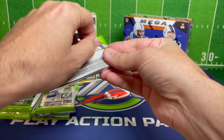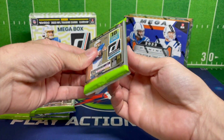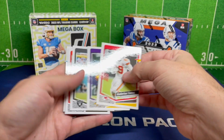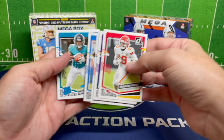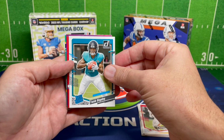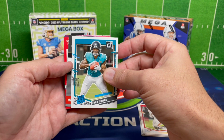First pack. Keeping our fingers crossed here. We'll go through the base pretty quickly. You've all seen the cards. You know what's in it. The one thing I will say, as I was going through my personal collection, I realized I did not have any just base CJ Stroud from this collection. So hopeful that we'll see one of those today.